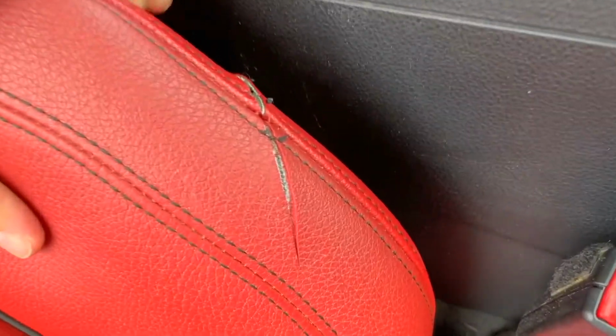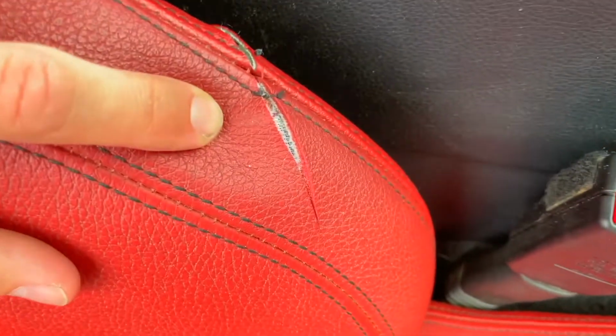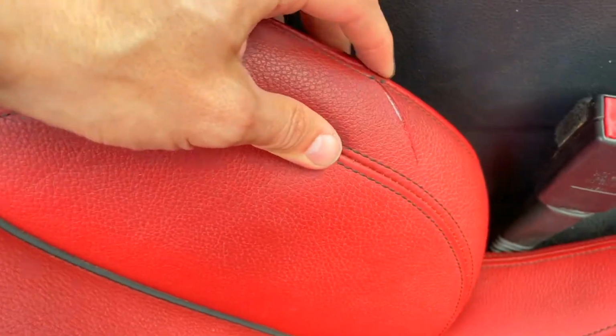Oh damn, look at that cut. What happened to it? Damn. I was about to say the interior is in perfect condition, but just a little bit. It's okay. I think it can be glued.